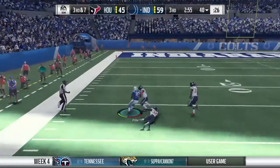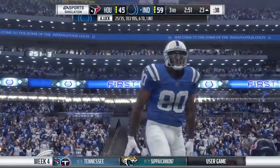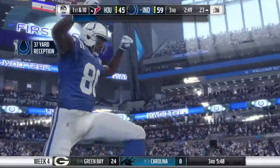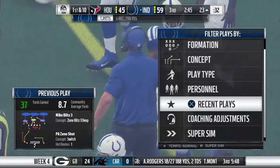But they have to feel... And that's caught inside the 30. And he is knocked down from the side at the 23. And that goes as a gain of 37 on third down.